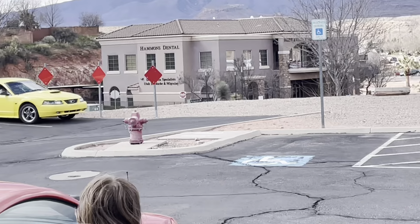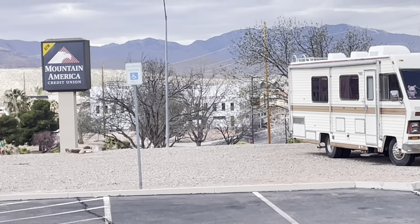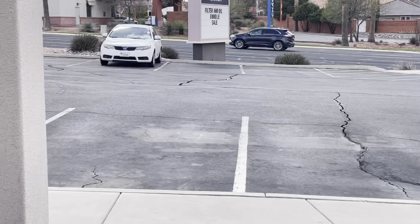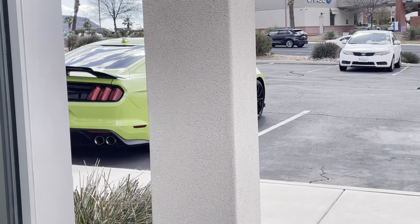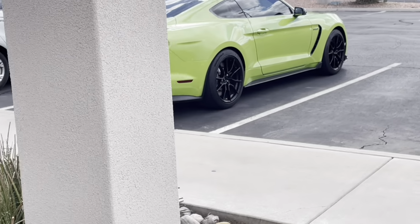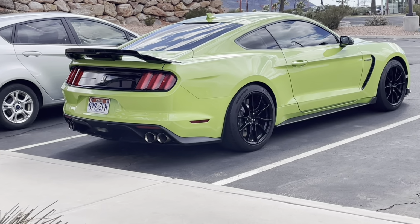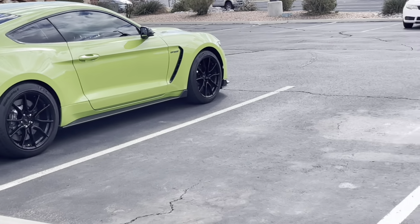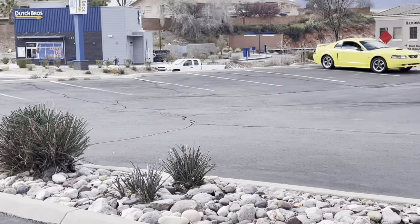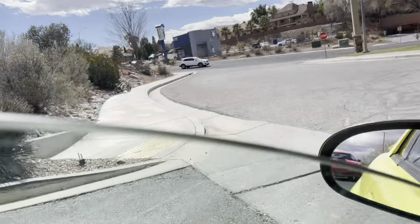There goes the Bullitt. Hey, blue Bullitt. That was the blue Bullitt. Did you know there's another one in town? There, now the wind stopped. That's a sweet car. So now we're all gonna leave and go get lunch together and go hang out.